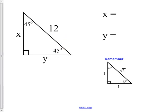This time, this is the tougher kind. Normally there's a square root of 2 right here, but there's a 12 there. So, think of it this way.